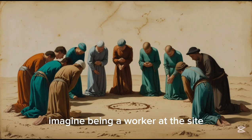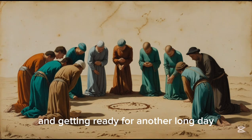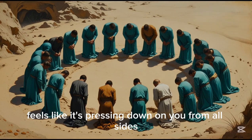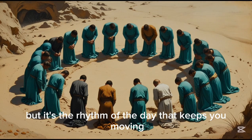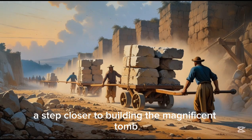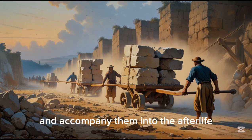Now, imagine being a worker at the site, lifting your tools and getting ready for another long day under the sun. The heat from the desert air feels like it's pressing down on you from all sides, but it's the rhythm of the day that keeps you moving forward. Each task is part of a greater plan, a step closer to building the magnificent tomb that will house the deceased and accompany them into the afterlife.